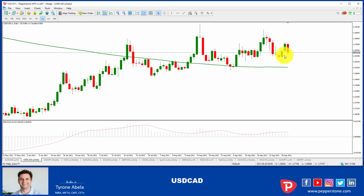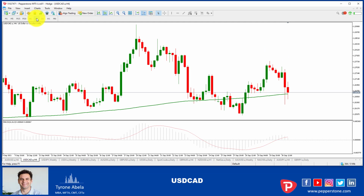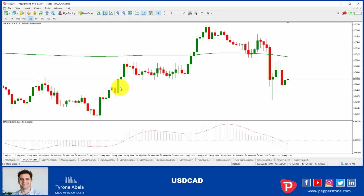It's still certainly in an uptrend. There's no question about that. But you've really got to go to the smaller time frames to isolate opportunities. And even then, they haven't been that prevalent. So realistically, it's probably one of those ones that you would just watch and see.